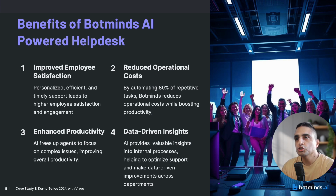Botminds AI is ready to change how we handle internal support. Whether you're dealing with IT issues or HR requests, this AI-driven help desk makes it all faster and easier.